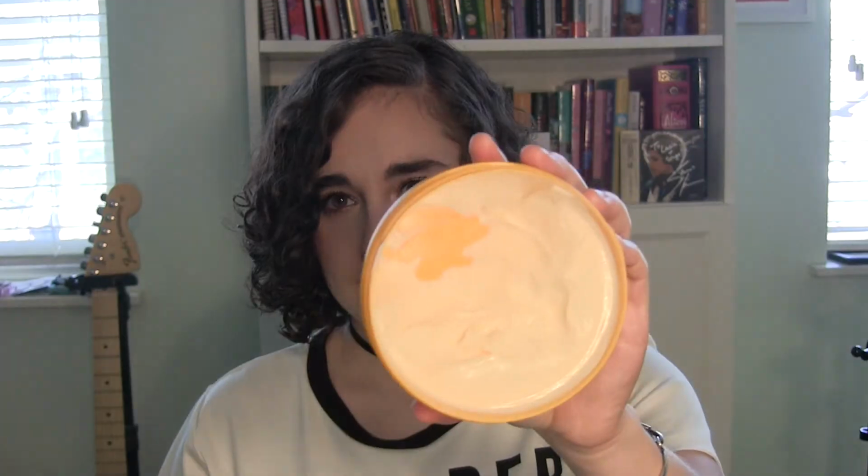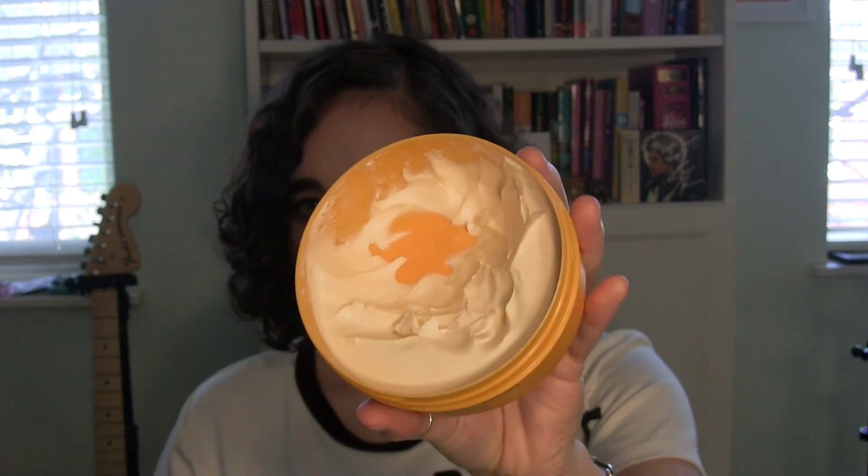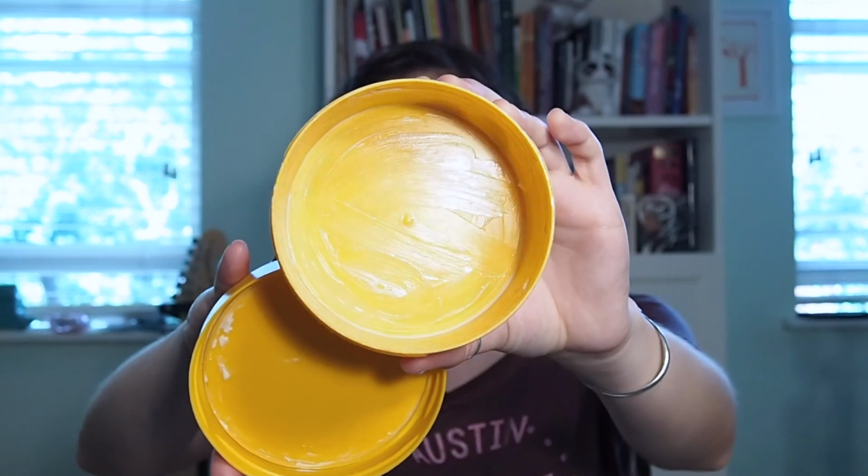I will put a progress picture of where I was last time. And this is where I am this time. So this is all gone. I really liked this. The smell is absolutely amazing. It smells just like honey, but better. And I did like this, however, it was very greasy. When I would put this on my legs, I would have to not put pants on for at least 25 minutes. And for that reason, I'm not sure if I would repurchase it.